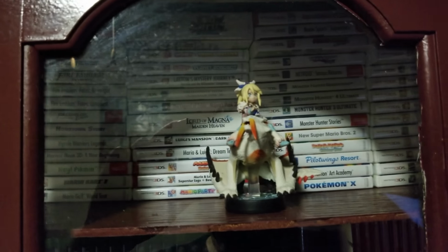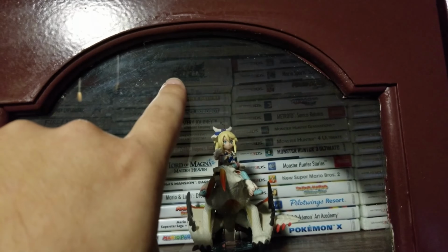Here we have the game cabinet with limited space, so a lot of the cases are in storage. All these cases are empty. These are the 3DS cases and some amiibos, Monster Hunter amiibos. There's the Kid Icarus package I was telling you about.